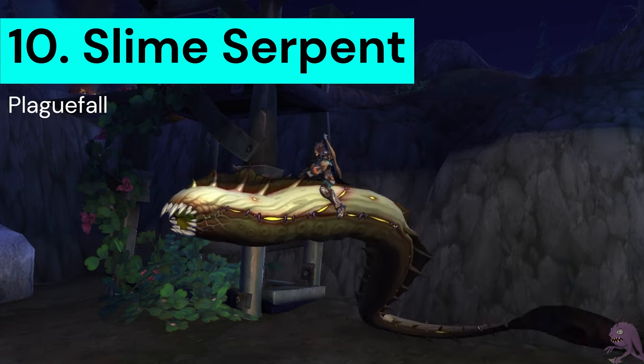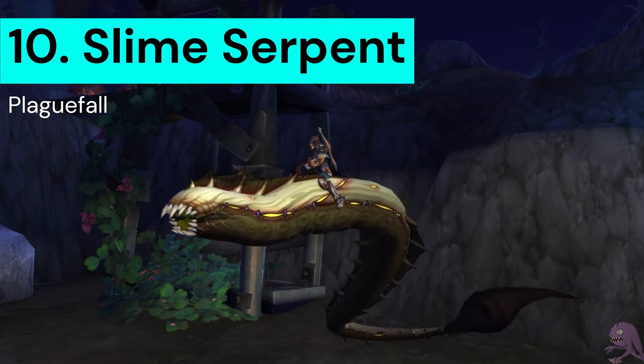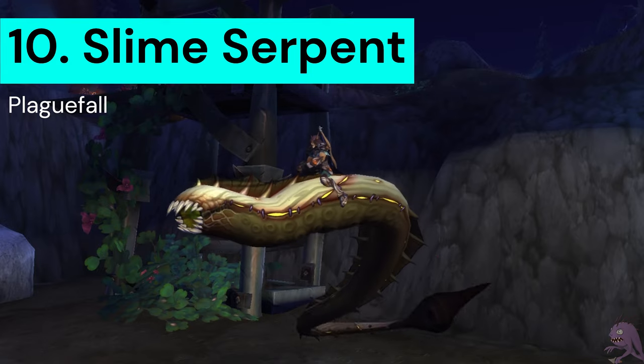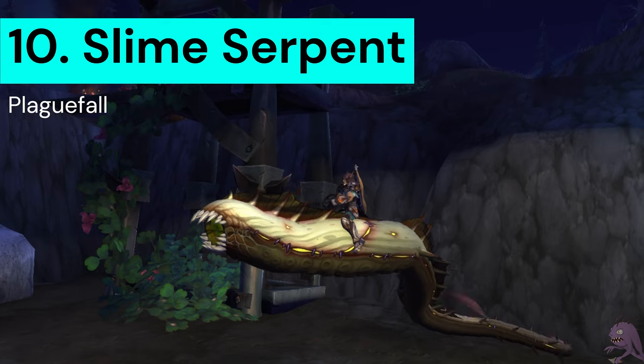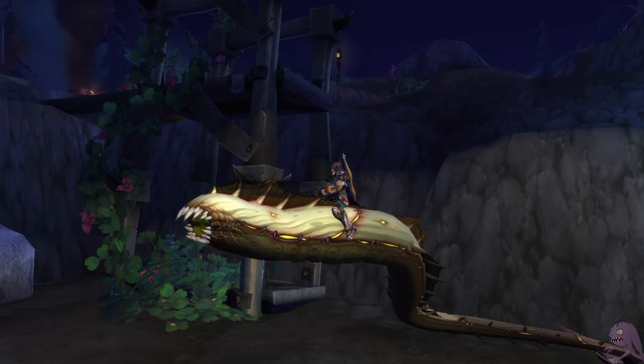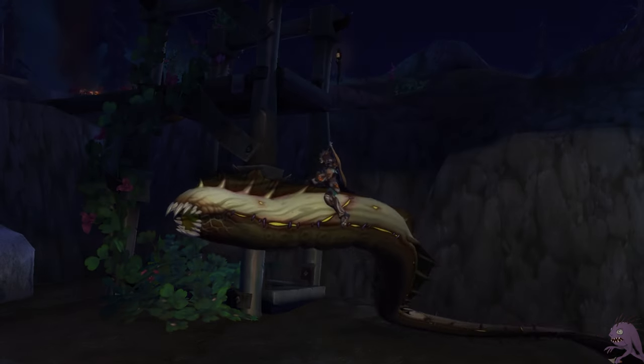First up, at number 10, the Slime Serpent. We're going to find this in Plaguefall. So if you are a really big mount collector already, you probably aren't going to find anything on this list that's new to you. But if you're a new player, if you're just beginning your journey into mount collecting, I think some of these will help you.